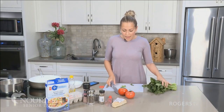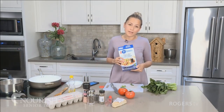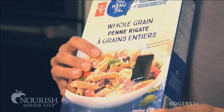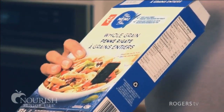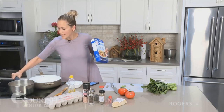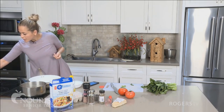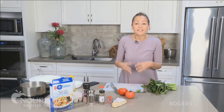To start off with, we do have a whole wheat or whole grain penne pasta. With whole grains, we know that they are extremely high in fiber. They're high in insoluble fibers to help add bulk to the stool system and allow for better digestive health. So that's what we have going on right now. We've got a little bit of that penne pasta that's going to be sizzling and simmering for a few minutes, just so that it's nice and soft for us when we're ready to mix in all the rest of the ingredients.